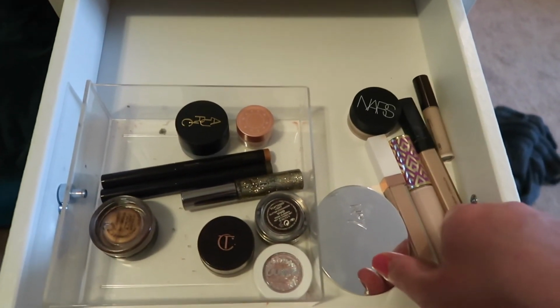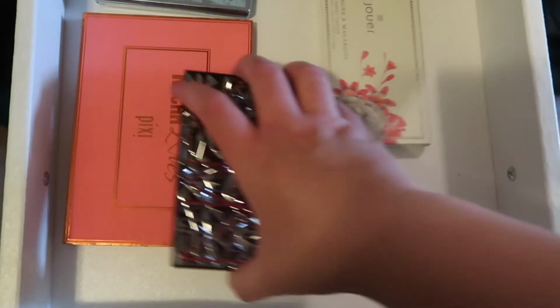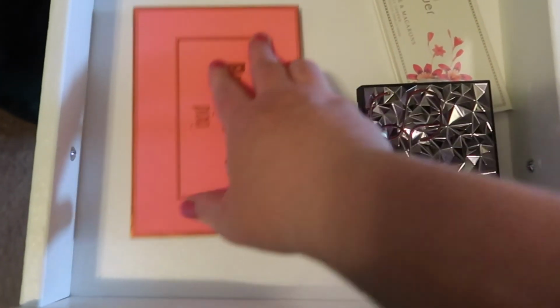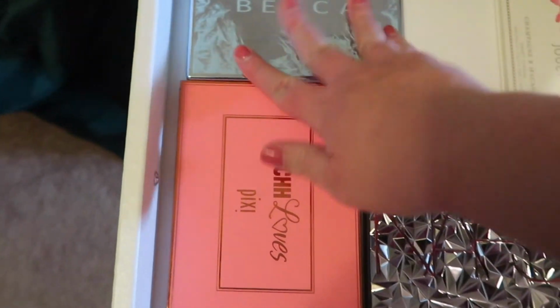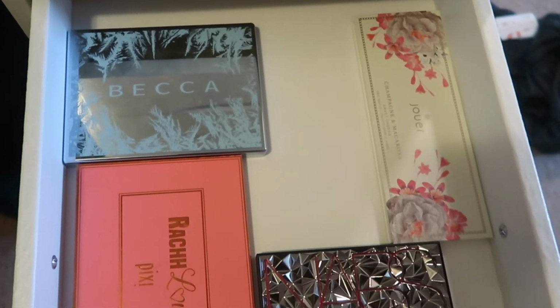And these are just backup concealers, powder, my face palettes. I took this out of my declutter pile because I really wanted to try it again, and it actually is very beautiful. So I'm gonna keep that for now. This NARS blush palette, I've been loving using this. This Jouer palette is just okay, and this Becca palette, I don't know. I don't hate it, but I'm not sure.